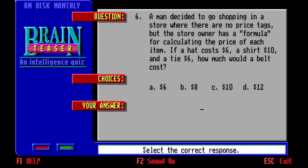A man decided to go shopping at a store where there are no price tags, but the store owner has a formula for calculating the price of each item. If a hat costs $6, a shirt $10, and a tie $6, how much would a belt cost? What? A hat and a tie and a belt. I feel like there's insufficient information here.